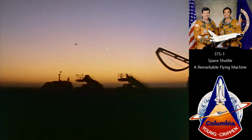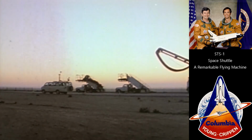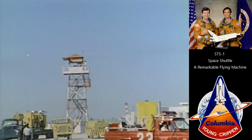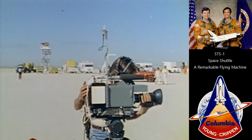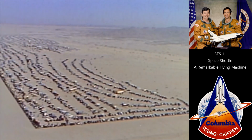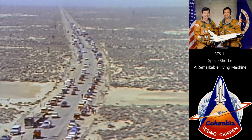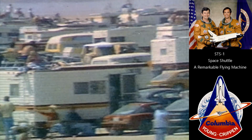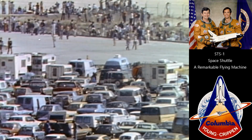April 14th, 1981. NASA's Dryden Flight Research Center on the edge of Rogers Dry Lake Bed in California. A recovery convoy of 24 vehicles and more than 100 personnel are assembling here to power down Columbia after landing. Enormous crowds are also beginning to arrive. A string of traffic 6 miles long waits to enter the base. Thousands more are already here. Close to 1/2 million people will eventually be on hand to see the landing.